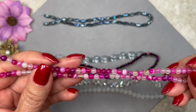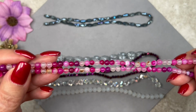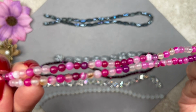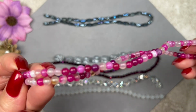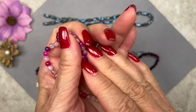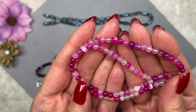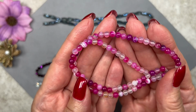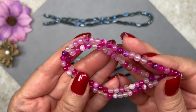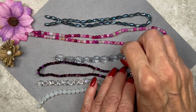These are agate beads, and they're actually dyed fuchsia, as you can see, but not all of them have fuchsia. Some of them are kind of off-white. There is a lot of variation in that fuchsia color too. Some are lighter, some are darker, and I'm even seeing some earth tones, like these right here. Isn't that cool? These are really pretty. They measure 4 millimeters in size, and this is a 14.5-inch strand, and there's approximately 95 beads on this strand. I really love the variation. Let's take a look at this one now.